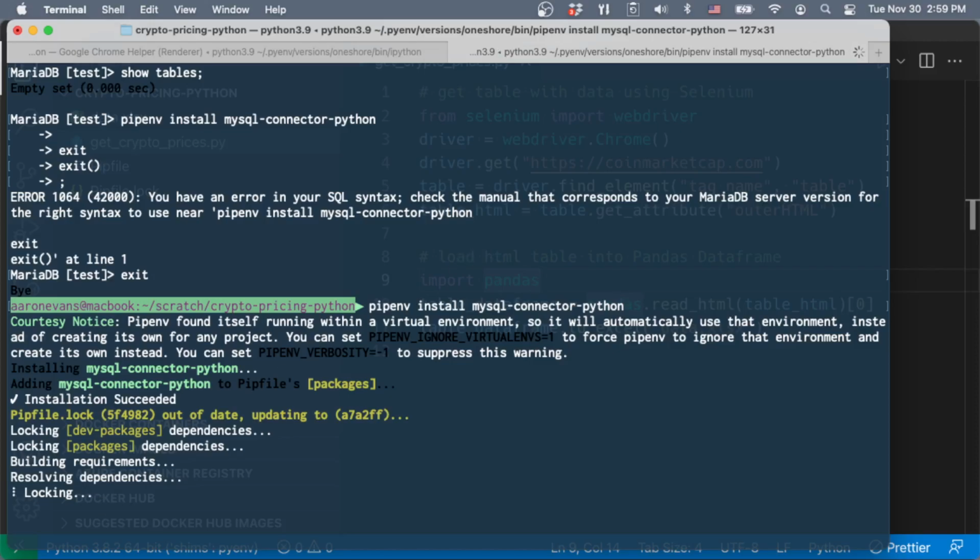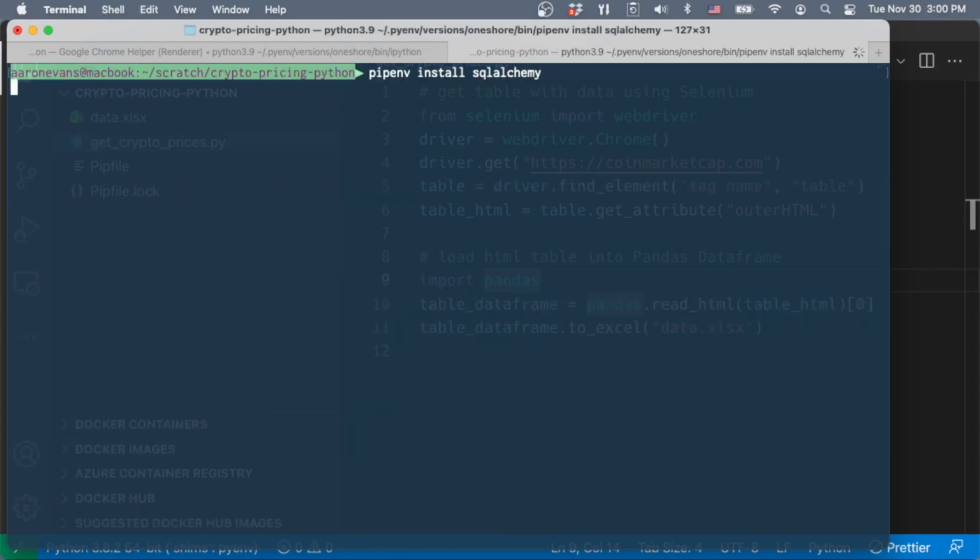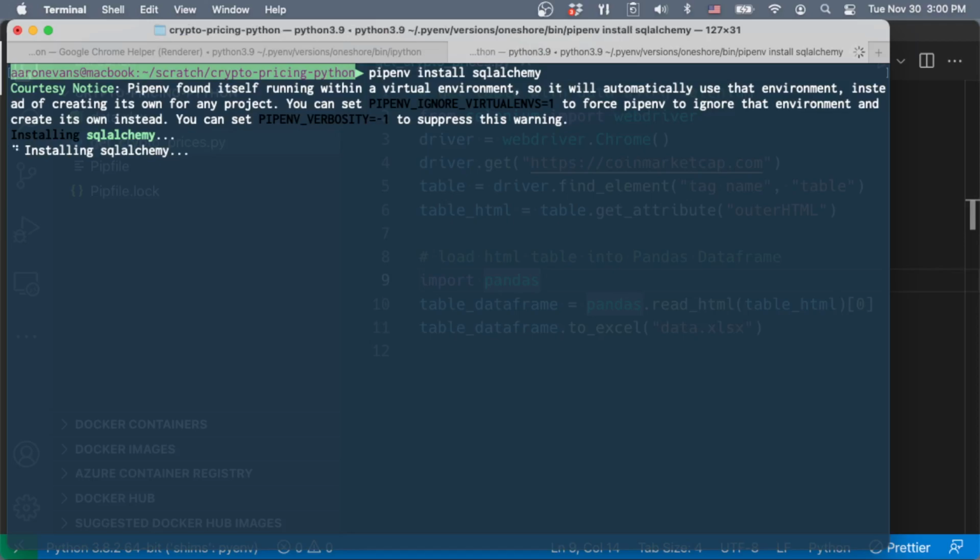And then the next thing I need to install is SQLAlchemy. SQLAlchemy is an ORM, or an object relational mapping library. It just makes it easier to interface with the MySQL database, or Postgres, or SQLite, or SQL Server, or Oracle database. It's an abstraction layer that allows you to map objects to database rows, essentially. So now we've installed the MySQL connector. We're also going to install SQLAlchemy. And that's going to take a minute as well.